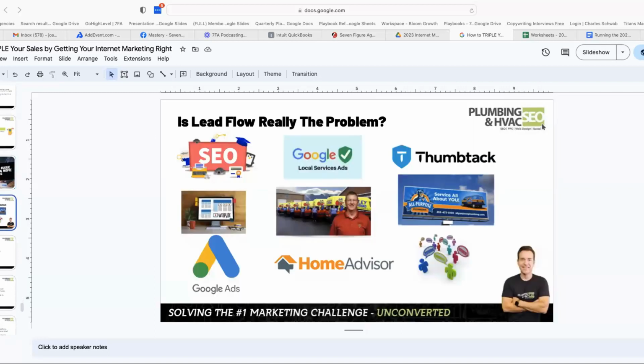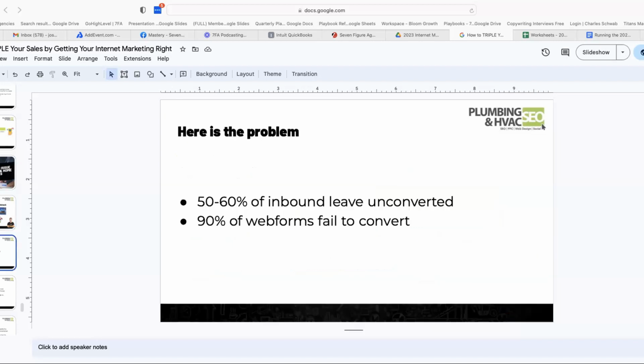And as we've seen, there's lots of things you can do to market yourself: SEO, pay-per-click, Thumbtack, Local Service Ads, Google Ads. Your own trucks are a great marketing resource. Typically, we can generate a lot of leads, but we're not converting them the way that we should. The issue I see day in and day out with home service, plumbing, and HVAC companies is that 50 to 60% of inbound leads go unconverted, and 90% or more of web forms fail to convert. They submitted a request, but nobody got back to them. Nobody followed up, and it was dead.